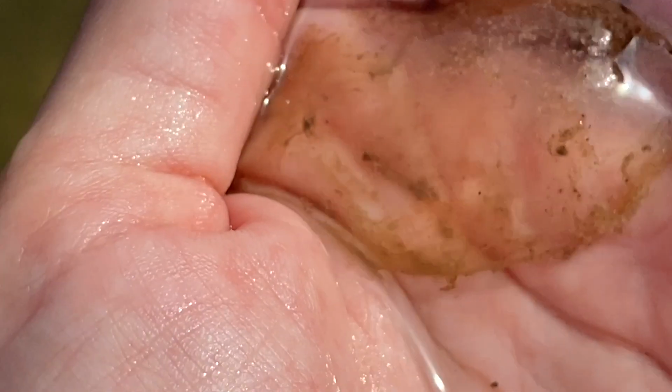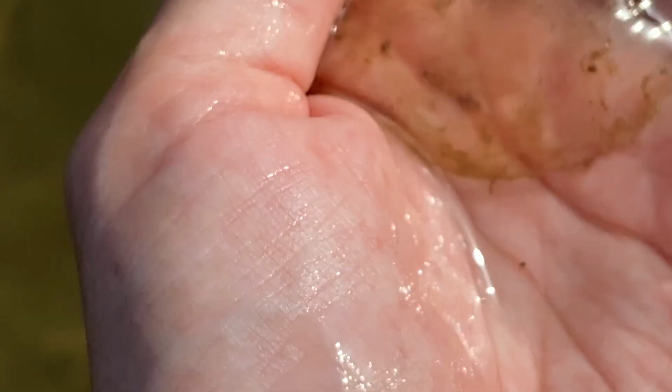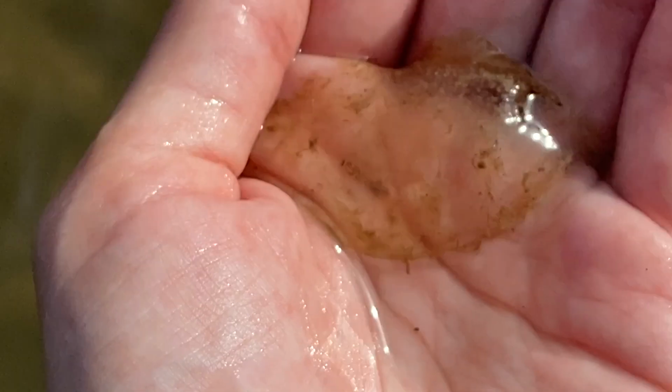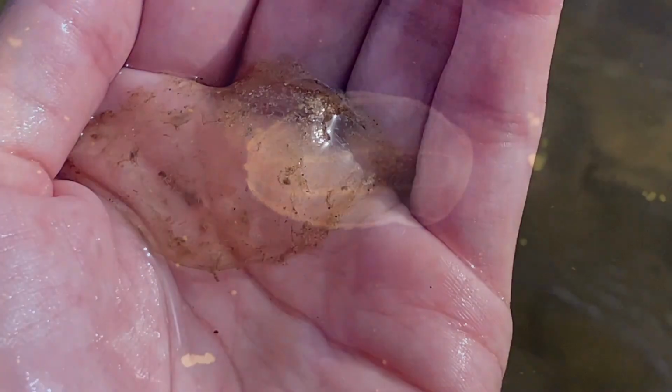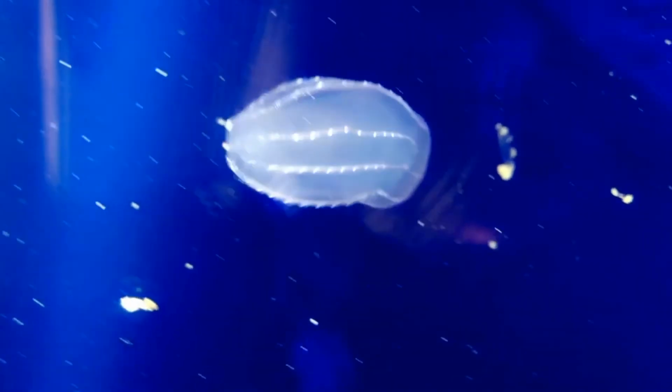Another thing we often find floating around the water is little pieces of jelly. This is actually called mesoglea, and it does come from jellyfish, so it's part of what the bell or the body of the jellyfish is made out of. So this is one of the animals that it could have come from.